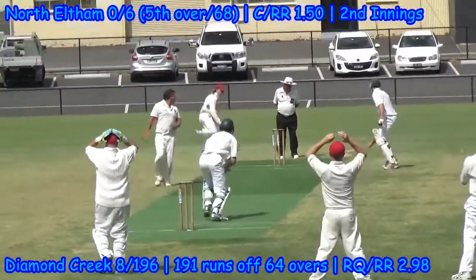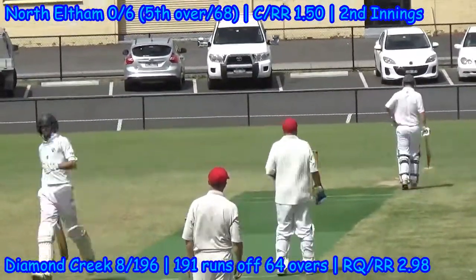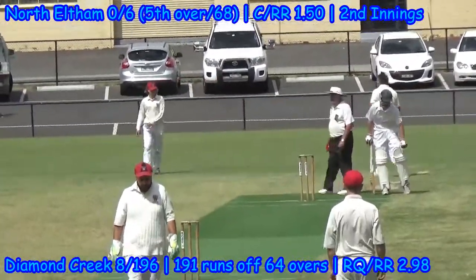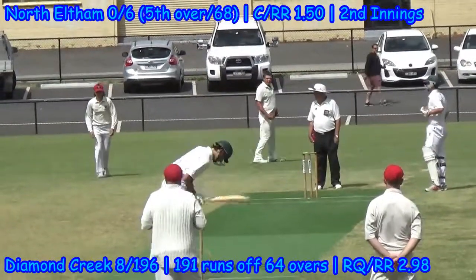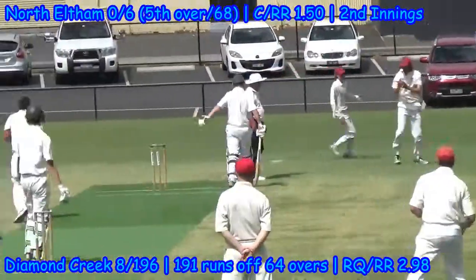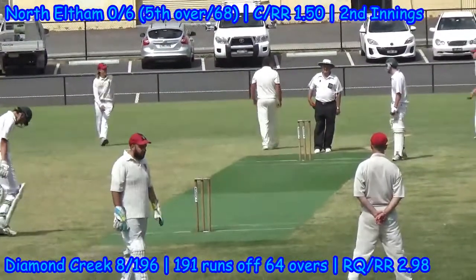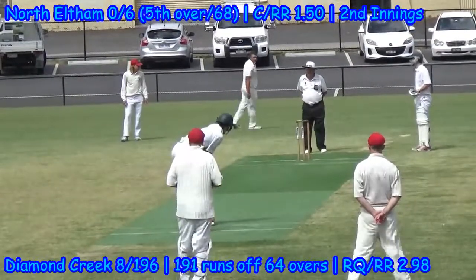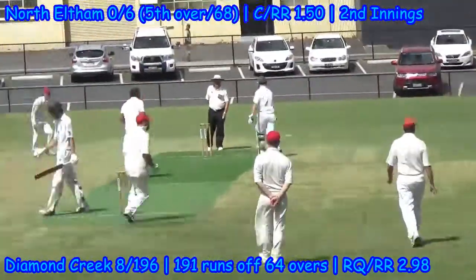Comes into bowl. Oh, Yorker, and it squirts behind the bowler, and they're getting 2. 2 runs there to Corbin. Sewell on strike, Sewell to bowl, sorry, and defends it to mid-off for a dot ball. Sewell to bowl and defends it, fielded by Point.